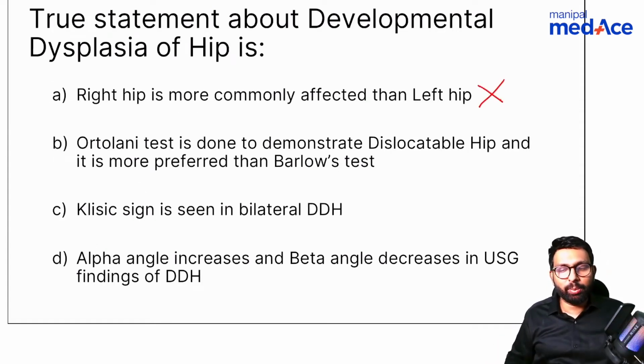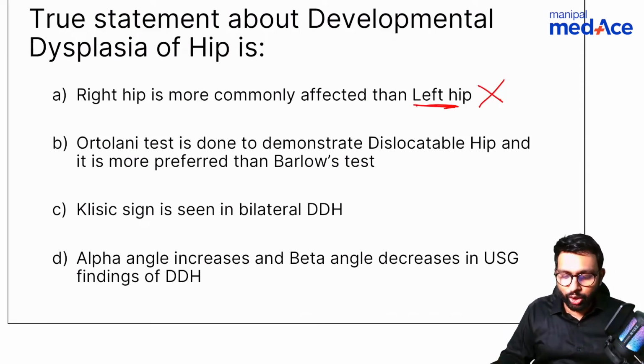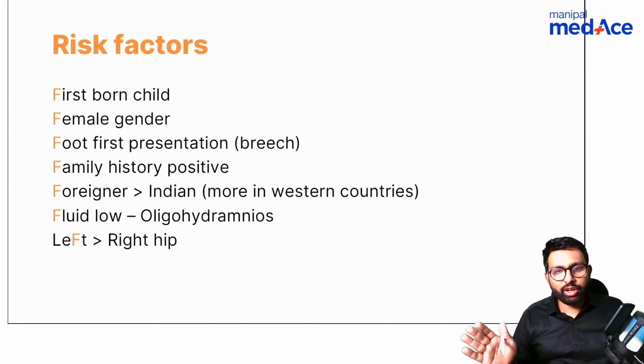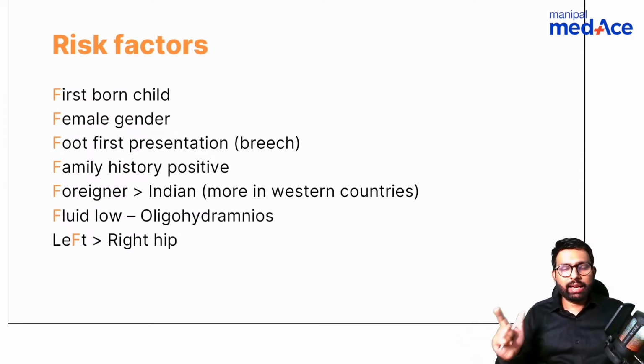Right hip is not more commonly involved. It is left hip which is more commonly involved, and I've talked about that in my videos as to why left hip is more commonly involved. Okay. The next thing is easy way of remembering risk factors is the letter F. Firstborn, female gender, foot first presentation, family history positive, foreigner more than Indian, fluid low, and left. This is a trick in which you can remember risk factors of DDH.